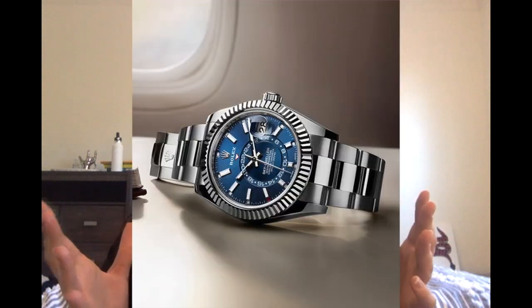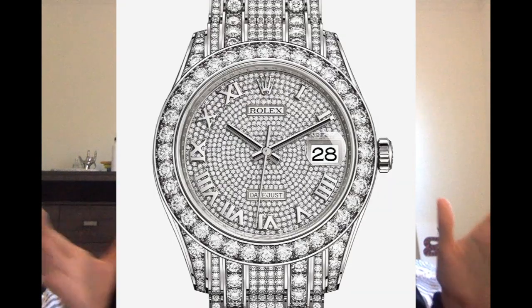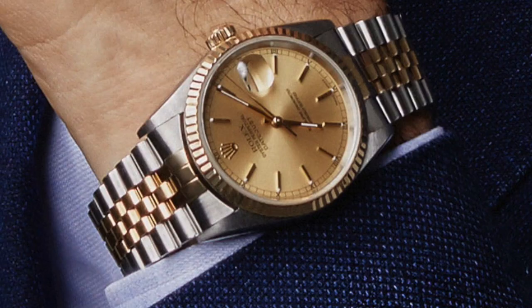And then we move up to models like the Sky Dweller, which is around $15,000. Moving up more to the Cellini, which is around $27,000. The Pearl Master, which can be up to $100,000. And then eventually we'll get to the Paul Newman's Rolex Cosmograph Daytona, which is $14.8 million. So we do have a broad range here, and within each of those lines they have different styles, so those have different price points.